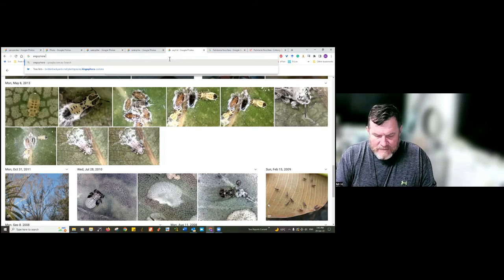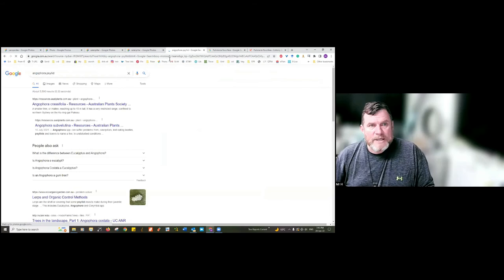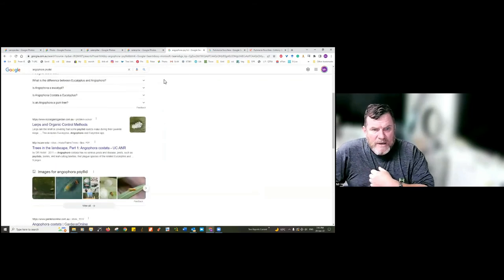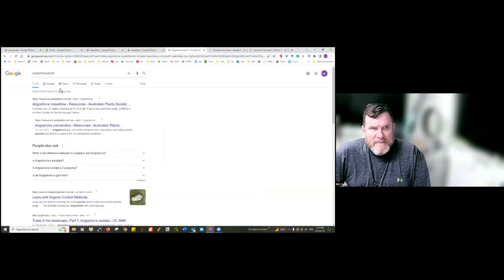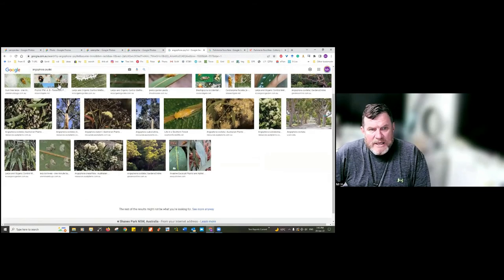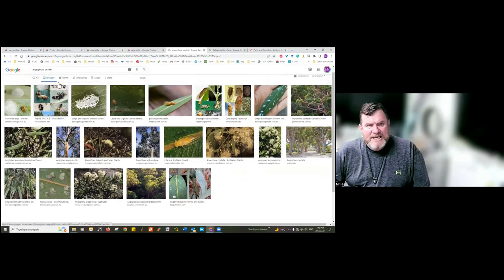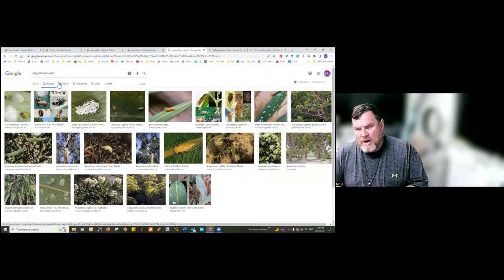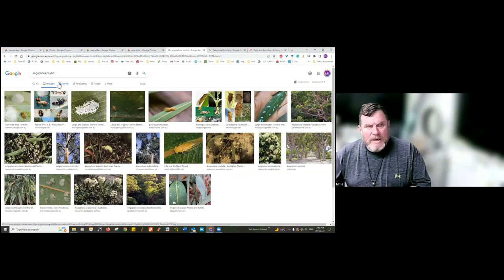So knowing that it's a psyllid is halfway there. If I start searching, I may be able to find an image that will give me some hope that it's there. The other thing is I can start going to some of the textbooks now. So there is a 2-volume compendium on insects by CSIRO. I'll find that for you now.